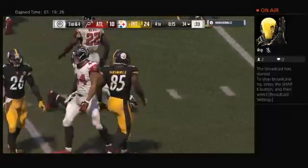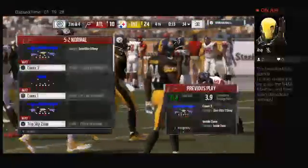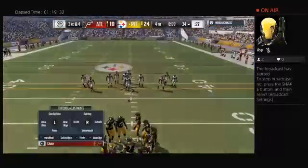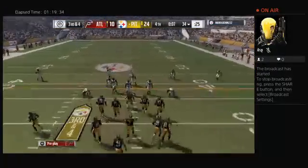It's really no surprise to see them running the ball here. They've got the lead, not much time left. They just want to keep the clock moving, and they can win it right now. Let's see what the defense dials up here. 3rd and 4.